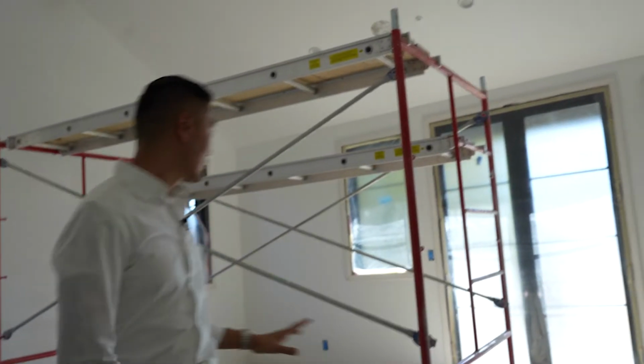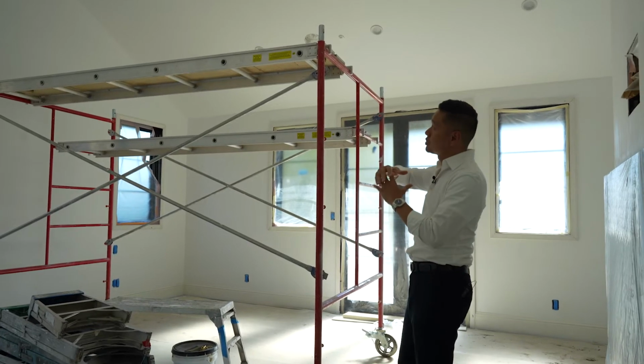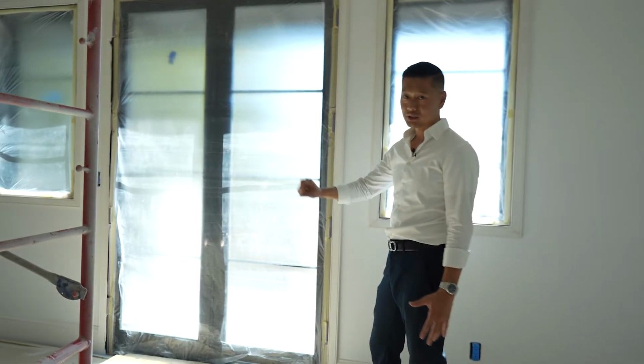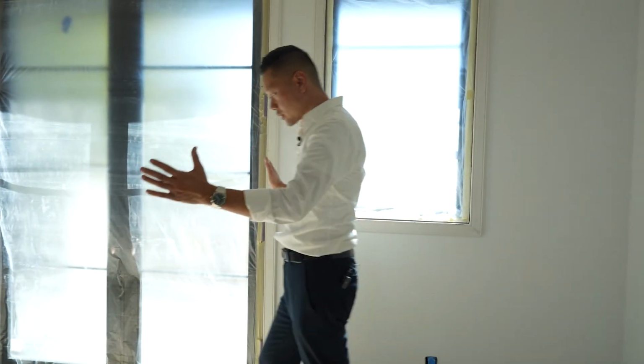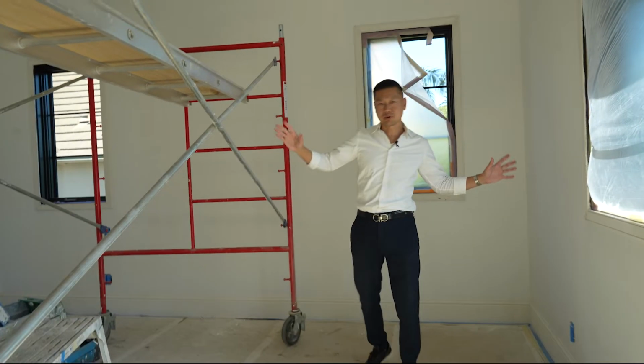This is the primary bedroom. It's a huge scaffold here, so it doesn't look like much, but it is much. We have pitched ceilings here, which go all the way up, giving this room a real grand feel. They're the 3-panel windows, which are really in style right now. That's gonna overlook the pool, and we've got the same thing here, cornering out the primary bedroom.